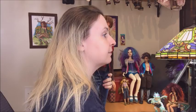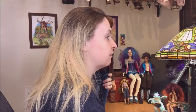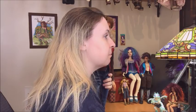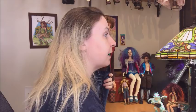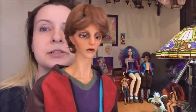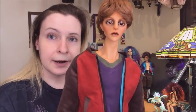I got a pair of 16 or 18 millimeter brown eyes from her, which are gorgeous, but just nobody can wear them because they're so big, unfortunately. Here we go. Petite Papillon Shop is her Etsy. And I'm not sure if she's still doing orders and customs, but these were a pair of eyes that I got from her, and they're really pretty.